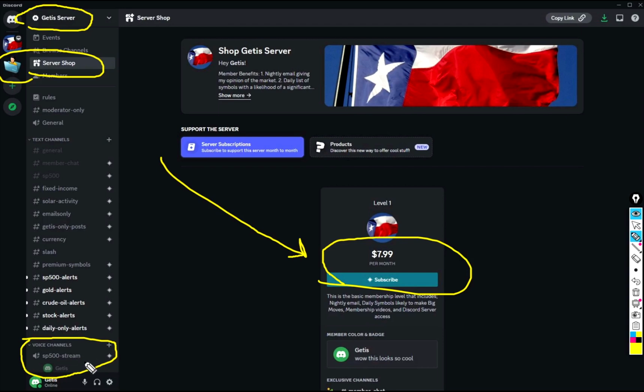In addition to the streaming charts, whenever the Get Us Plus indicator indicates that there might be a trade, it sends an alert over to this channel right here, the S&P 500 alerts channel. That's really nice. So if you're not watching the streaming charts but you still want to get notified, you can. You just right-click on this S&P 500 channel, turn notifications on, and you get alerted.